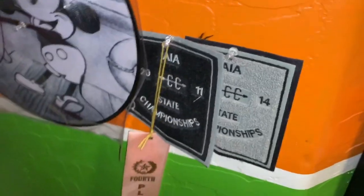You've got a little Breaking Bad thing there. I don't know why that's there. I actually forgot it there. Then a couple more track things from when I went to the state championships for varsity. So that was pretty cool.